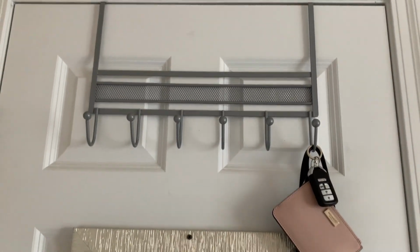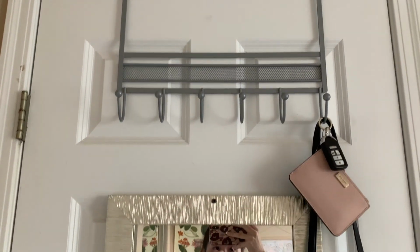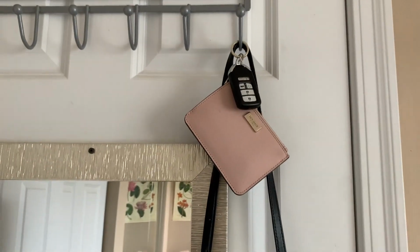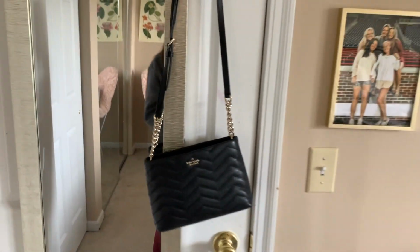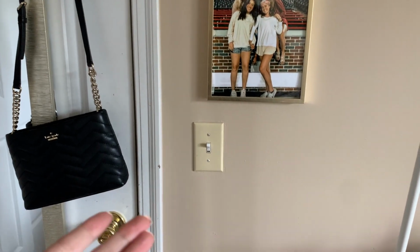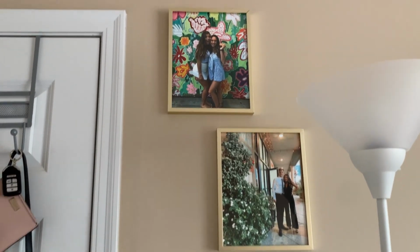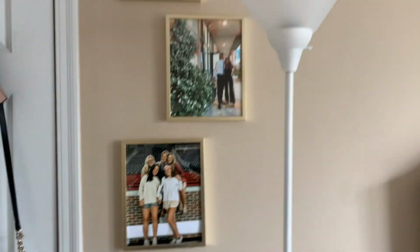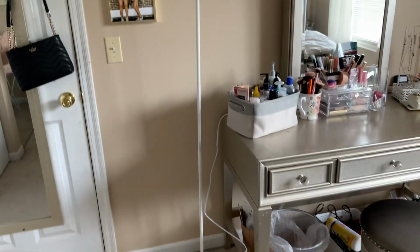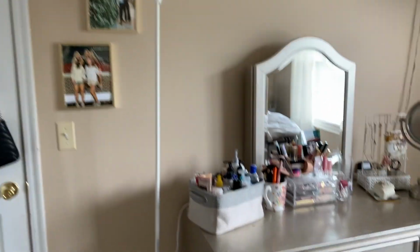And then I have this hanging rack. I think this is also from Target. This was hanging up in my dorm room, and I just brought it home. And then I have my wallet and my purse hanging on there. And then when you come to the right, there's my light switch, obviously, pretty crazy. Then I have these three frames, also from Target. They're gold, and I have a picture of my best friend, my boyfriend, and then my freshman year roommates. And then this white lamp, also from Target. It was like $5, great purchase.